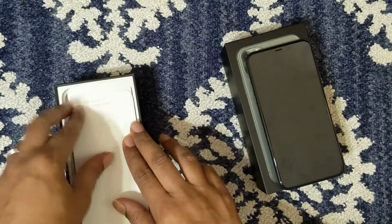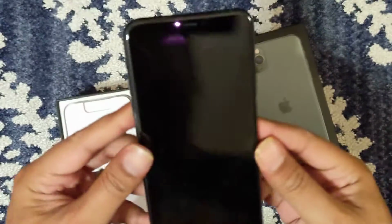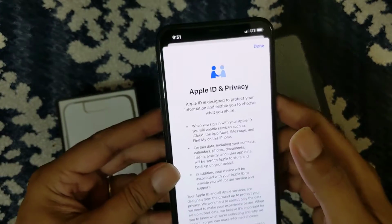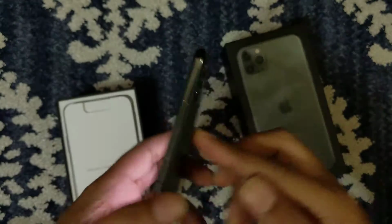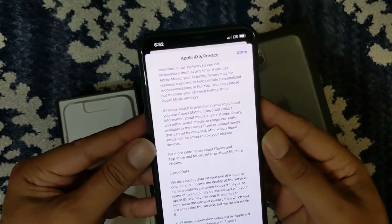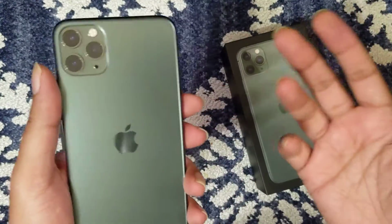So this is the new iPhone 11 just launched, and my wife's been waiting for a discount, so she got a discount, and here it is. She needs to log into her iPhone account, the iCloud account, and that's it. And yeah, she couldn't log into the account, so I need to log in for her.